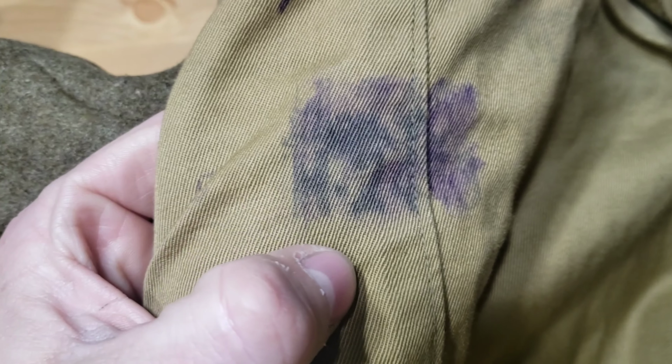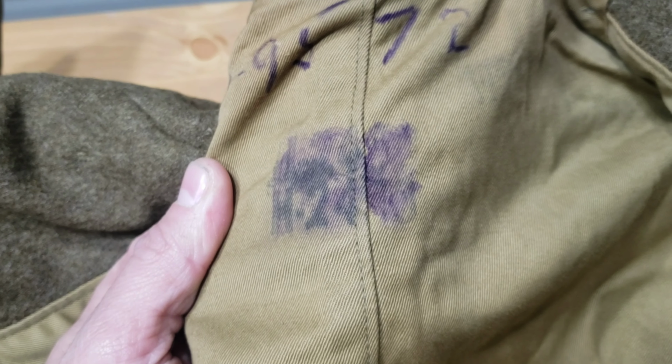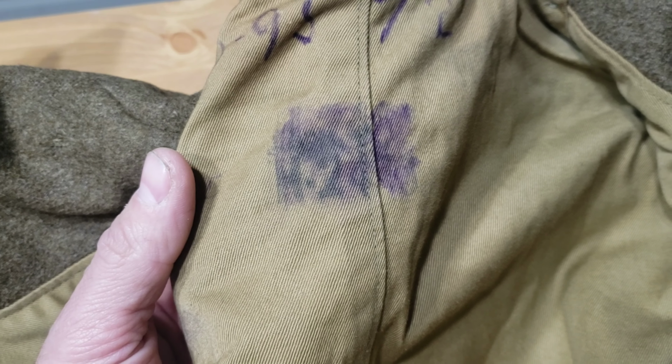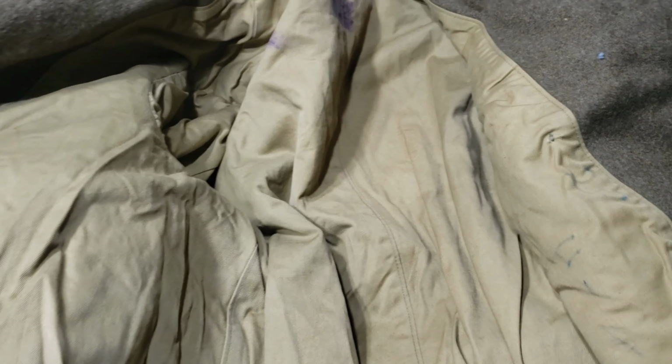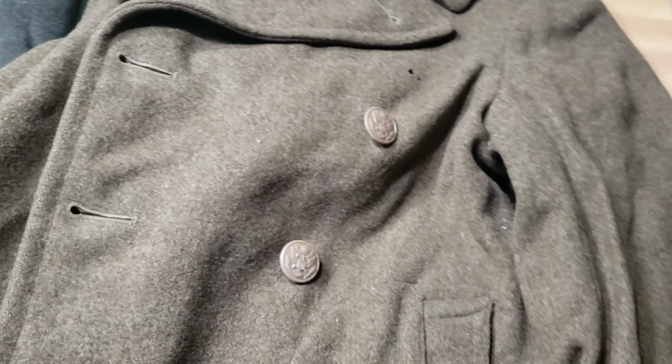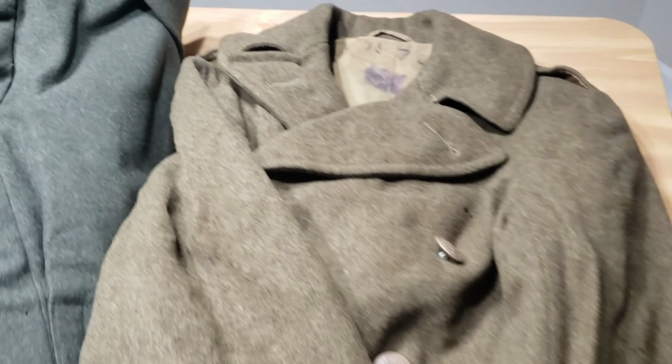09572. And there's also another laundry number that I believe is the letter N, or it could be an M, or it might be an H, I guess. It looks like an N. N, there's a 24, looks like 70 or 76 or 3036, but looks like an N to me. But anyways, haven't been able to locate any information on the soldier that might have used this. Has a little bit of mothing in a couple places, but overall really nice condition for its age. Got this for $40 also, so I'm thankful to be adding this to the collection as well.